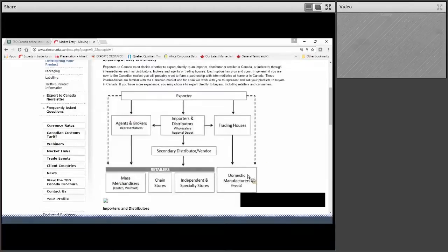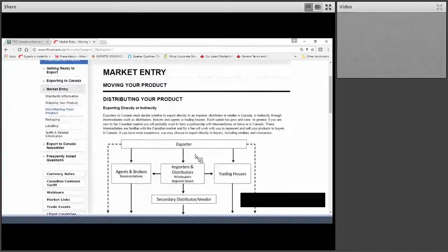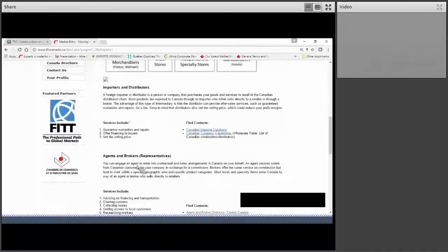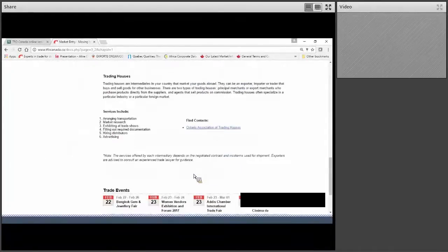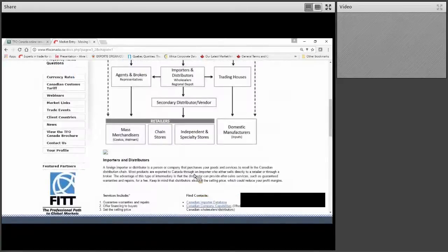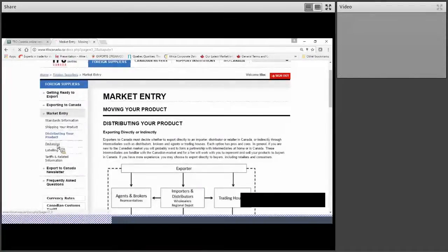And then we have a section for frequently asked questions. Another bar section on the left-hand side also has a number of other tools and information that would definitely be of interest. We have a currency rate converter. If you're setting up your exporter profile and there's a section that talks about your price list and what you have sold in the past, if you have it in your currency, you can convert it into Canadian dollars when you're completing your exporter profile.